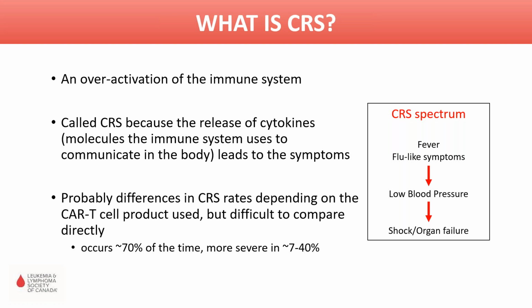Now, there's probably some difference in CRS rates depending upon what CAR T cell product is used, but since nothing has been compared so far head-to-head in trials, and a lot of the trials have been done using different grading systems for CRS, it's difficult to compare directly. But it occurs roughly 70% of the time where you get those fevers and flu-like symptoms, and the more severe cases, where you're needing some blood pressure support, occur more on the order of 7 to 40% of the time.